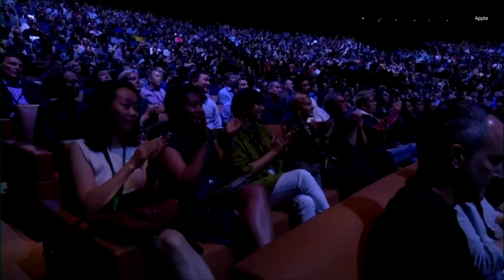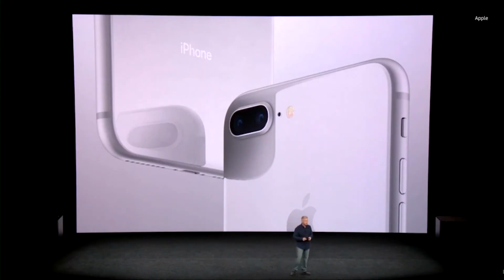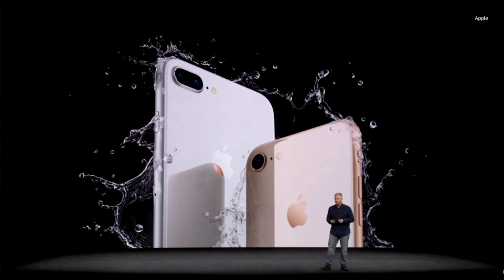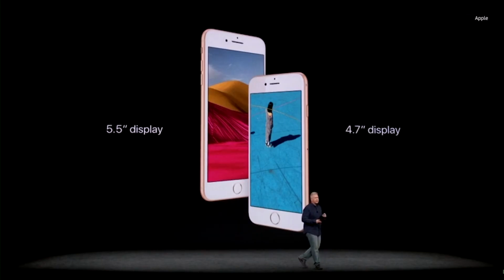iPhone 8. Well, good morning, everyone. I am so excited to tell you all about the new iPhone 8 and the new iPhone 8 Plus. The design is all new. It has glass in both the front and the back. The aluminum band beautifully matches the finish of each iPhone 8. It comes in silver, space gray, and a beautiful new gold finish. iPhone 8 and 8 Plus is also microscopically sealed for water and dust resistance. And they have a new Retina HD display in each model. There's a 4.7-inch Retina display in iPhone 8 and a 5.5-inch in iPhone 8 Plus.